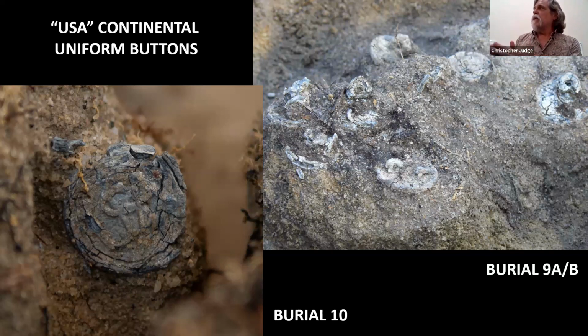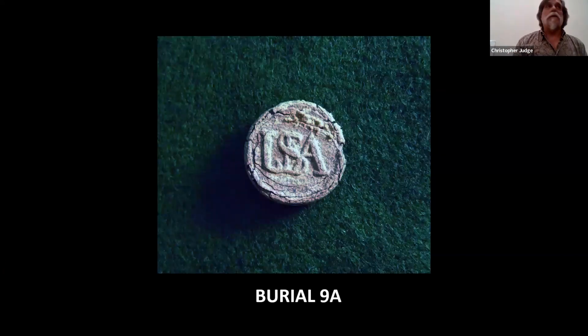And the most important information I was able to get out of them was the fact that they were indeed USA Continental buttons. Here's an example that I've already pieced back together. And this is by far the best one. So that'll tell you something about the condition.